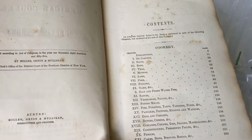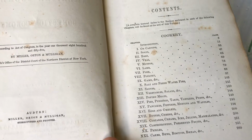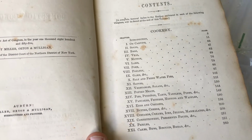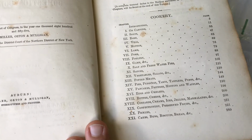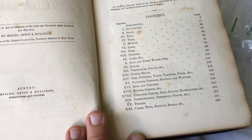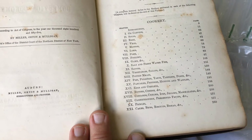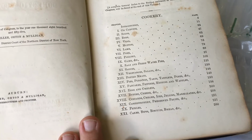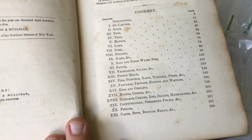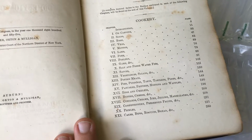Let's look at the sections, contents. Soups, beef, veal, mutton, lamb. Why don't we have mutton anymore? Man. Pork, poultry, game, etc. Salt and freshwater fish. Sauces, vegetables, salads, potted meats. Pies, puddings, tarts, tartlets, puffs, etc. Oh, yes, please. Pancakes, fritters, muffins, and waffles, eggs and omelets, butter, cheese, etc.